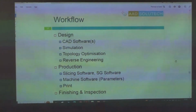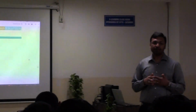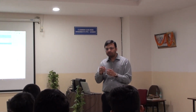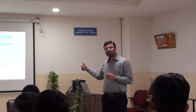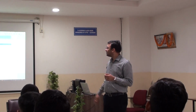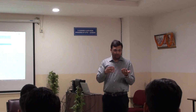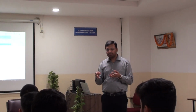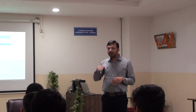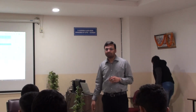What happens is when you make a CAD file, the printer does not understand what a CAD file is. So this CAD file has to be broken down into numbers which the printer can understand. This work is taken care of by the data preparation software. It basically helps you add support to the part and helps you slice it. Like we saw, a part was sliced into a number of layers, 100 layers, 500 layers, or 1000 layers. So this slicing is done by data preparation.